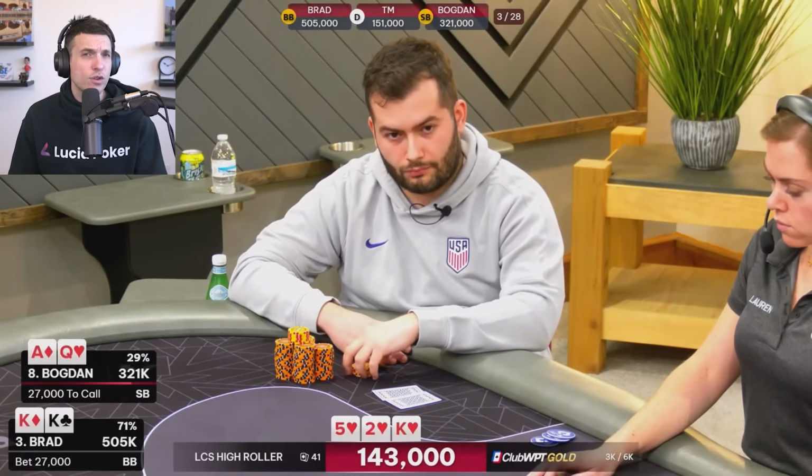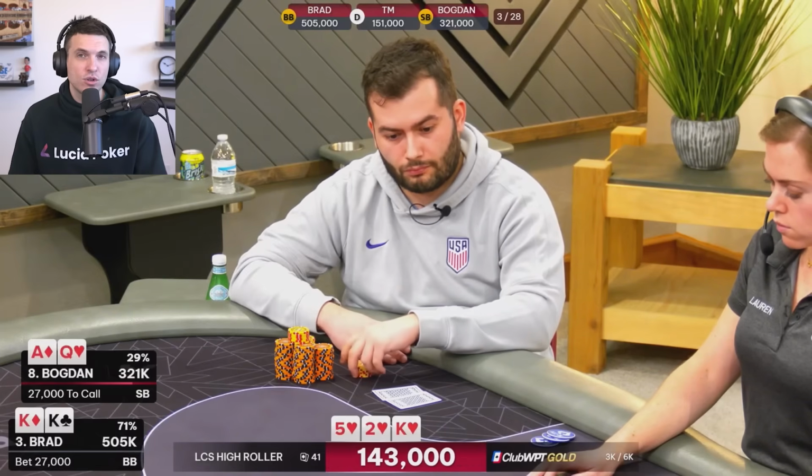The solver frequently will trap on these flush draw boards. I don't mind betting, definitely going to happen some of the time, but checking is certainly good as well. Now over to Bogdan with ace-queen.